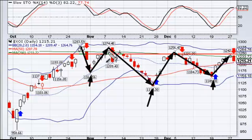Where's that high point right here? They're going to be watching these, and if you get a breakout above that, then they're going to call that a confirmed inverse head and shoulder pattern. So keep an eye on that as well.